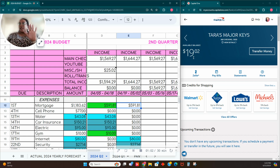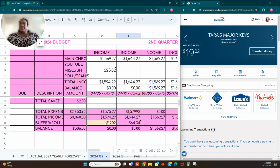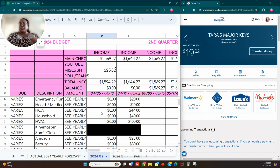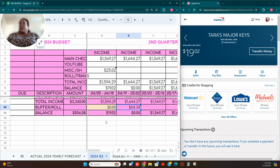First things first. I know we're already at a good start because I see all we have left is $19.02, baby. And $19.02 is our buffer. So we're already at a good start. So I'm going to take this out and make it zero. And then I'm going to make this one pink again. And then we're going to head over to our bank.